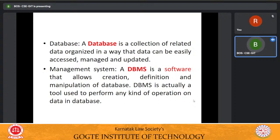So, what is this subject all about overall? It's something like a database. If I say, it's nothing but a collection of related data organized in a way that can be easily accessed, managed, and updated. Now, as we all know, we have a lot of data. Take an example of our own wardrobes. If you have a wardrobe, we just go and dump the stuff anyhow we want in the wardrobe. But if I want to access it back, it is very difficult for me to get the relevant data which I want from the wardrobe.